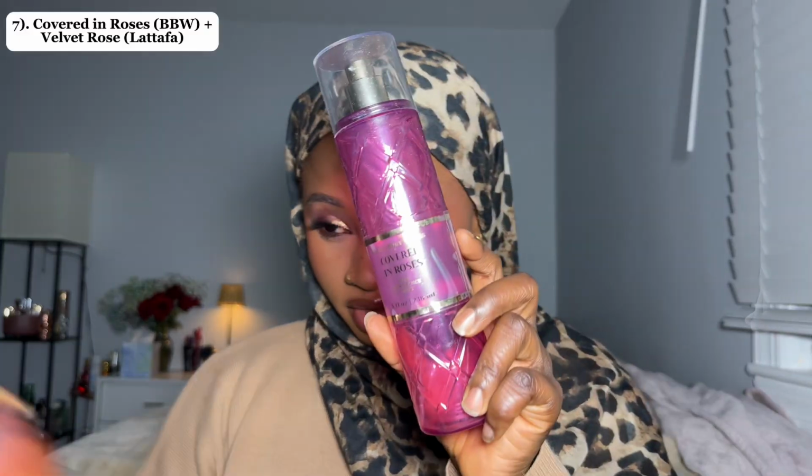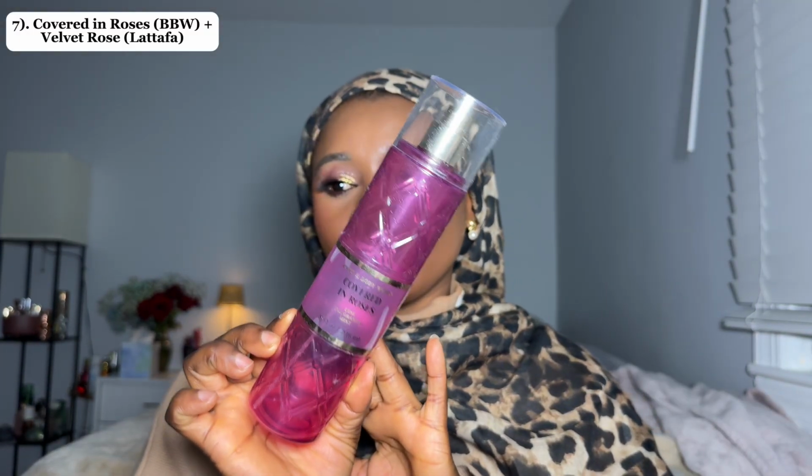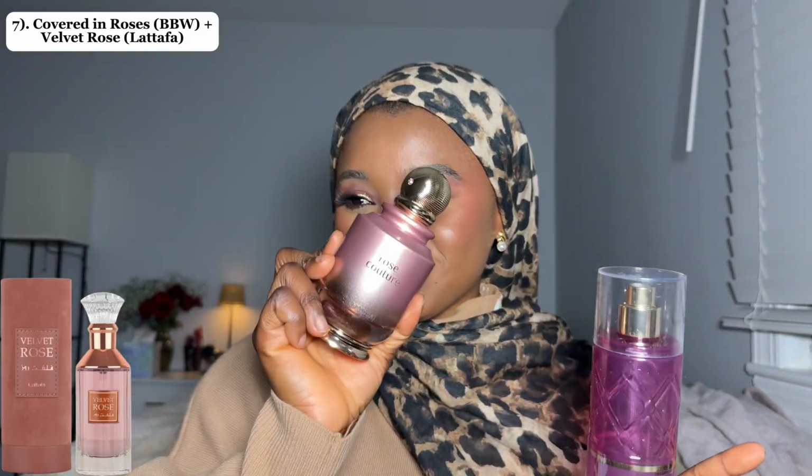Now, speaking of Covered in Roses, the fragrance that I recommend pairing Covered in Roses with is Velvet Rose by Lattafa. Now, Velvet Rose, I've spoken about this before. Roses Couture actually reminds me of Velvet Rose, except the Velvet Rose is also a sweet, fruity, rosy fragrance, but that one is a little sharp, and it also has that spiciness to it, that incensey spiciness to it, but that one is sharp.